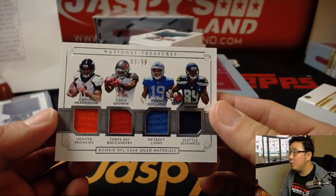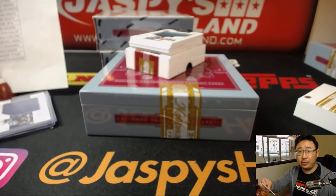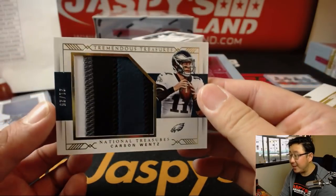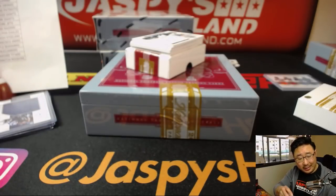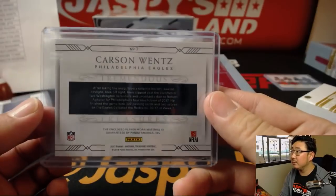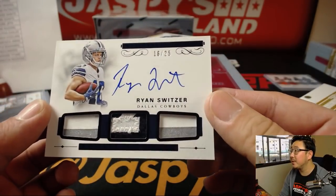Tremendous Treasures, 44 out of 99. Marlon Mack, Return of the Mack. Goes to Jeremy Merle and the Colts. 69 out of 99. Rookie NFL gear quad materials. Carlos Henderson, Chris Godwin, Kenny G, and Amara Darbo. That's going to be our first randomizer, which we'll do at the very end. There's Carson Wentz again, Tremendous Treasures, 21 out of 25. Great patch. Goes to Hidakawa again. Nice. Triple relic and autograph out of 25. Nice looking one for the Dallas Cowboys. Ryan Switzer.